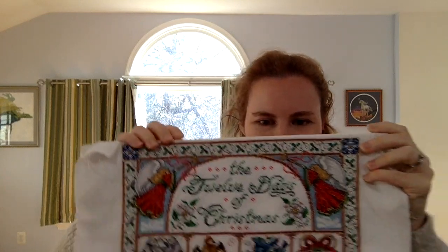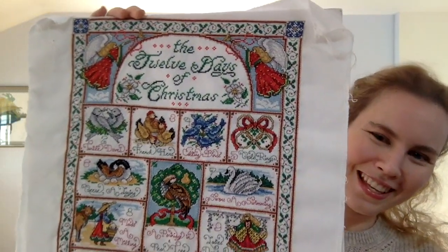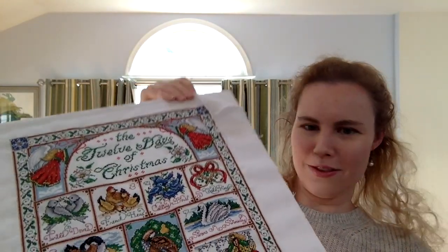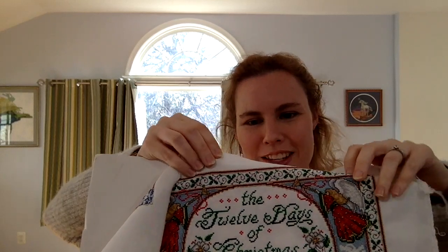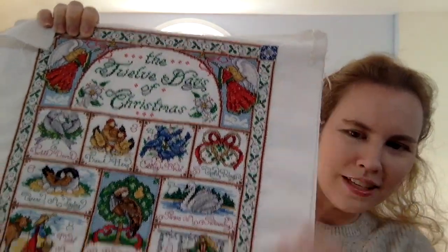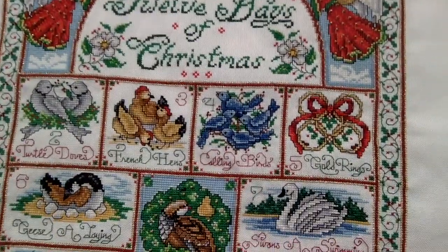My most recent finish is the 12 Days of Christmas by Joan Elliott. Started this in January, finished it in December. It took 41 days of stitching or something like that. Stitched it on 32 count white with silver sparkle by Fabric Flair. There is no silver sparkle really, so just white. And I used the fibers and charts from the Design Works kit. Close up, 12 days, and the beads and everything that came in the kit.